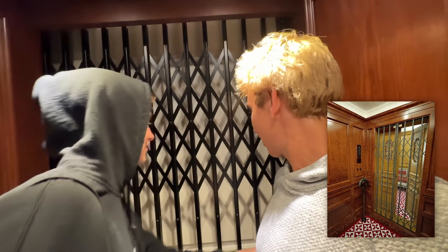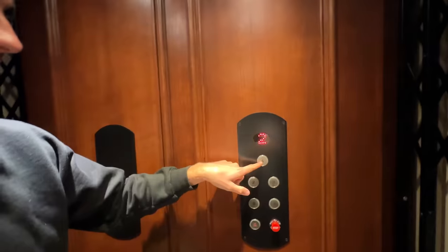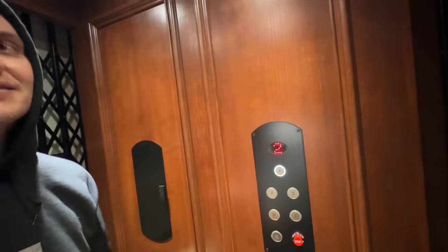We call this the Titanic elevator because if you've ever seen the movie Titanic, these gates look like the gates that were on the Titanic. It does. All right, we're gonna go to 4. We need to upgrade it to 5. I know, but I don't know how to get it up there.